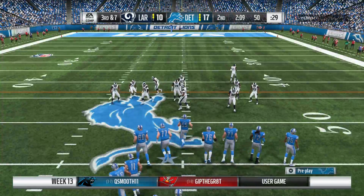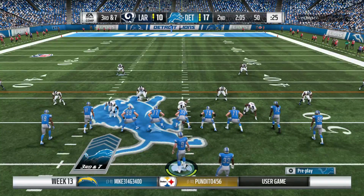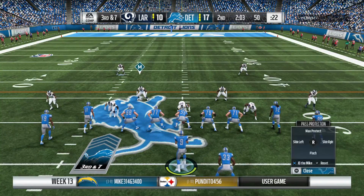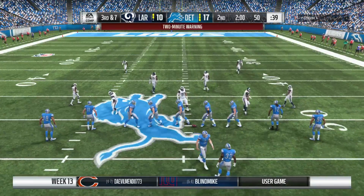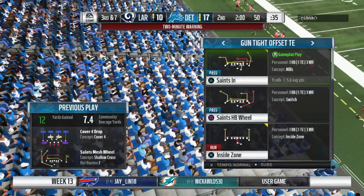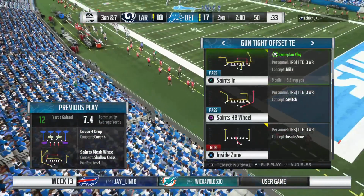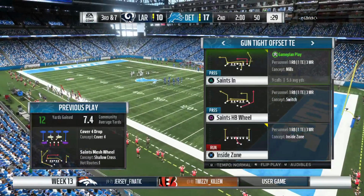Well, they don't need to run another play here before the 2-minute warning. Let's see if they do it anyway. 4 down. Check 24. 2 minutes remain here in the first half. We'll come back to Ford Field after this.